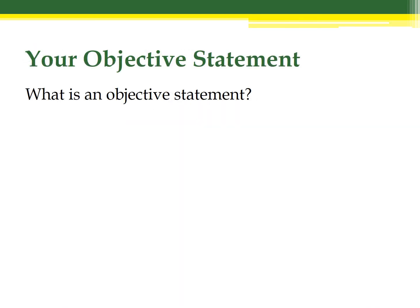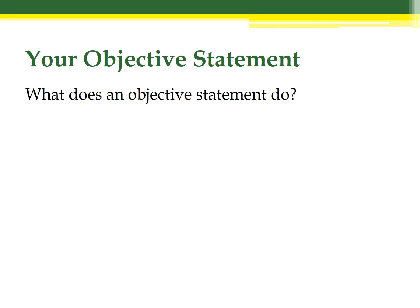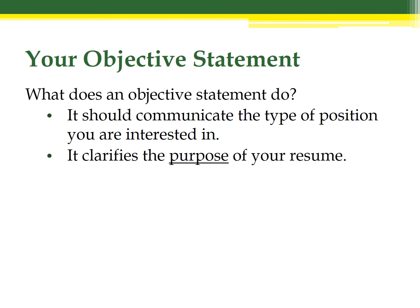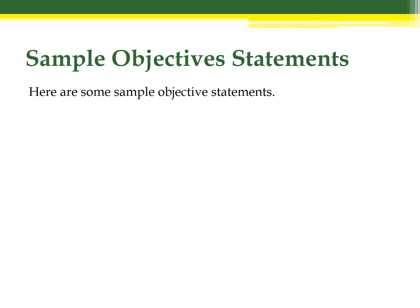What is an objective statement? An objective statement is a one-sentence summary of the position you desire. It should be short, specific, and tailored for the position. What does an objective statement do? It should communicate the type of position you are interested in. It clarifies the purpose of your resume. And it presents a clear statement of your goals. Here are some sample objective statements.